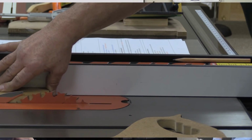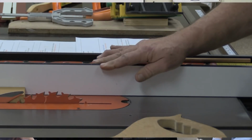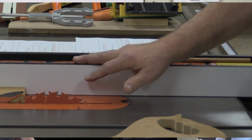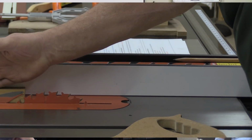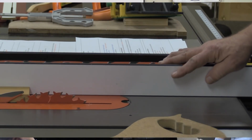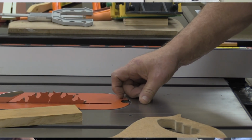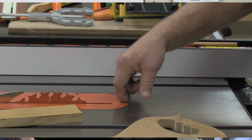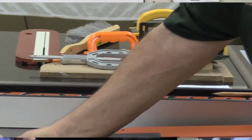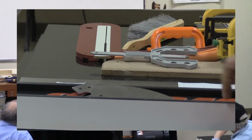The point in time where you really want that to happen is when you're right here. You're just about to exit the cut, but you still got a couple of teeth in contact with the front edge of that board. The last thing that you want to have happen is for that board to rotate around and catch the backside of that blade. On the SawStop, this riving knife is removable.